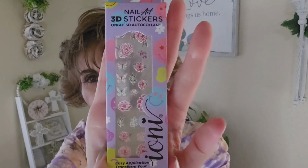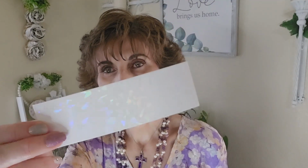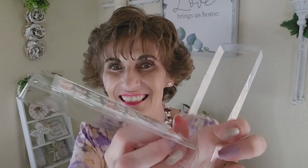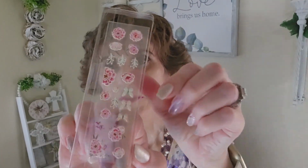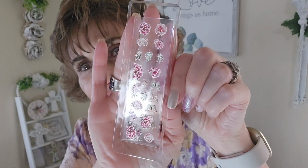Oh, here I am opening. This one is 3D nail stickers. These are roses. How pretty. Roses and butterflies. So I got that one. Let's take that out. Yeah, it has this little holographic thing in the back. And it's stuck in there. So, wow, I like that one the best, I think. How pretty.